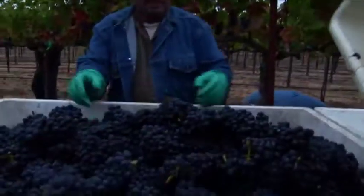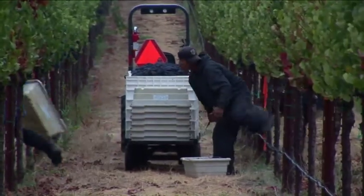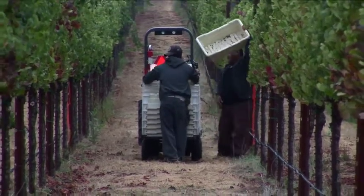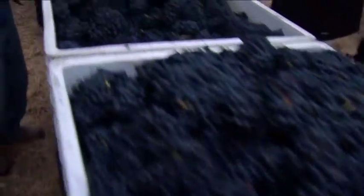We can start at first light, but if it's going to be a sunny day and the sun comes up at 6:30, we start at midnight or 2 o'clock in the morning and get the grapes to the winery no later than 8:30 in the morning so that they can process the fruit, and then the berry temperature is still whatever the temperature was overnight.